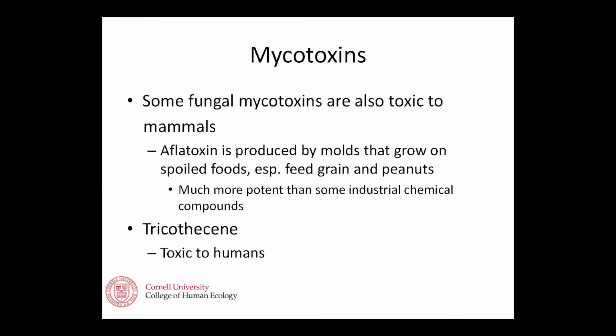But some mycotoxins are toxic to mammals. A good example of that is aflatoxin, and that's what grows on spoiled foods, especially grain and peanuts. These are much more potent than some industrial chemical compounds.